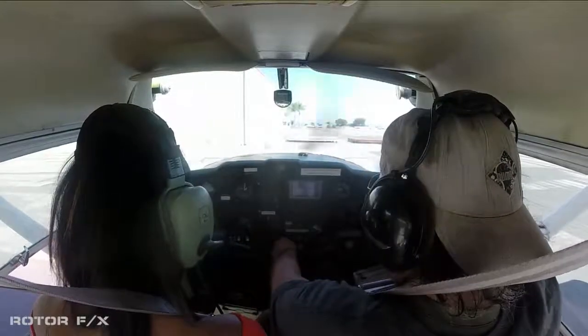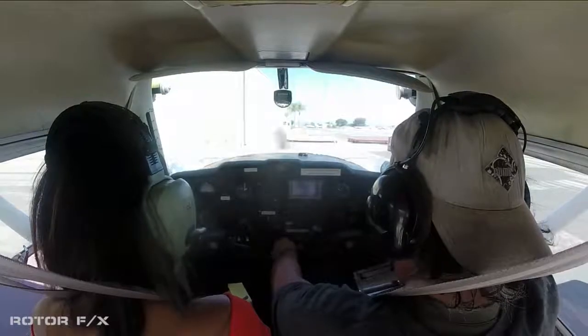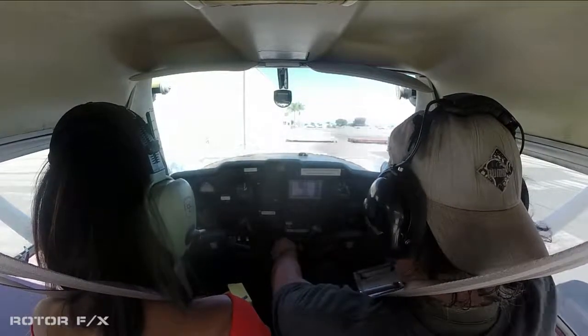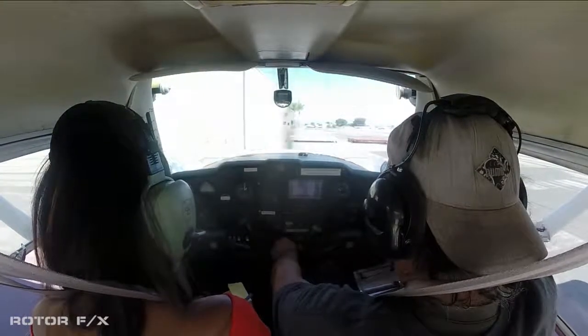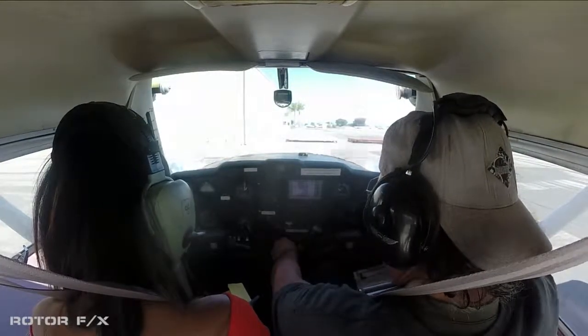Whiteman ground, Cessna 10789 at rotor effects with information, India. Taxi for takeoff. 10789, Whiteman ground, runway 12, taxi alpha. Runway 12, taxi alpha, 10789. Now put your pen back.